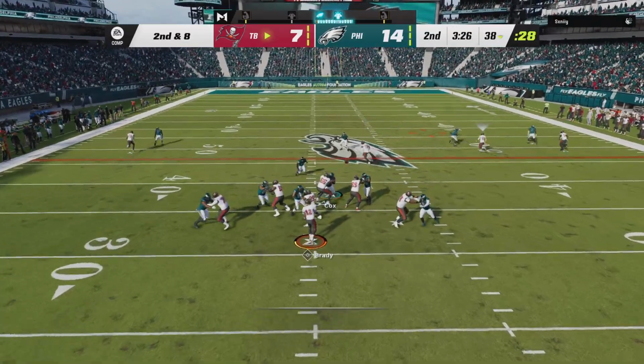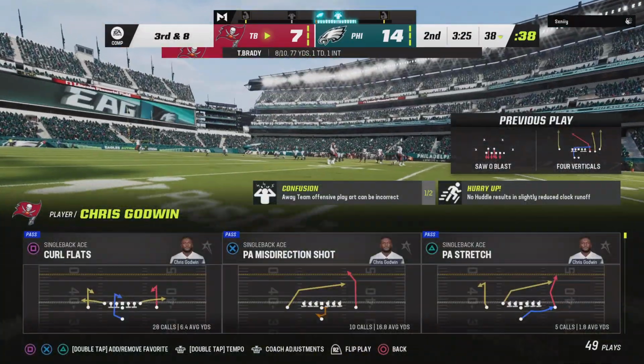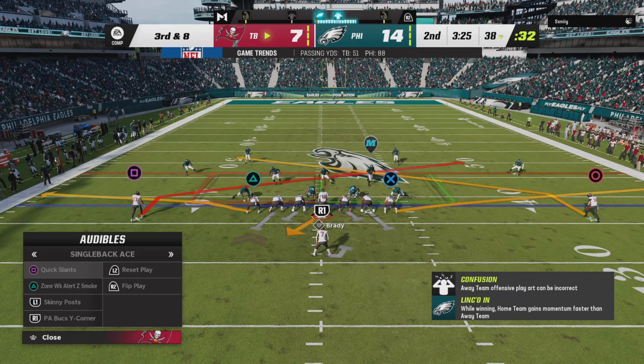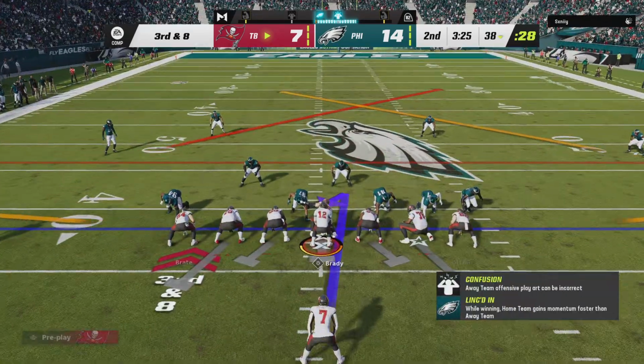From the 38, Brady. And that is incomplete. A lot of force bearing down on him there. He could not hang on. It's third down. So a failure to connect on second down. That leaves him staring up here at a 3rd and 8.